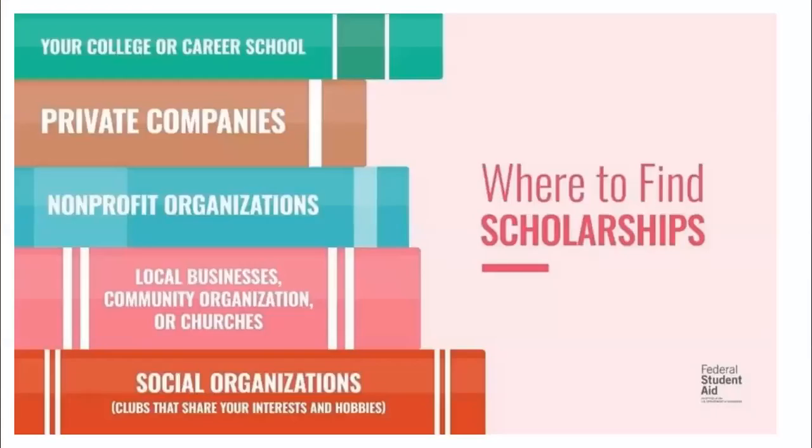Now, scholarships are gifts that don't have to be repaid, so now is the time to begin your search. They're offered by colleges, employers, private and nonprofit companies, community, religious, and social organizations, to name a few. Some are going to be based on merit, awarded on your academic achievement or some special talent or trait that you might have. Others are going to be based on financial need. And winning these scholarships is going to reduce the cost of your education, which means minimizing your student loan debt.